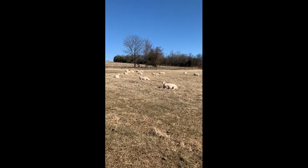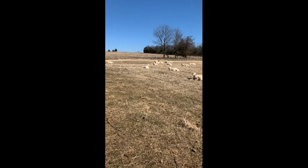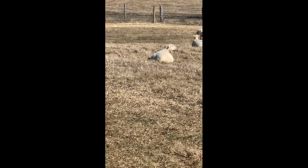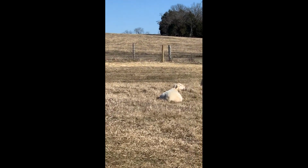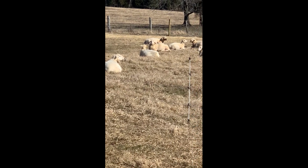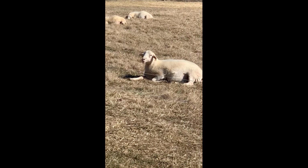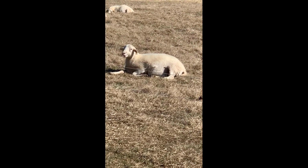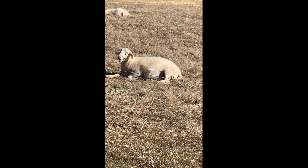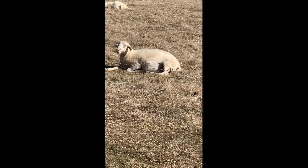If you notice, these ewes are all just laying here in the sun, enjoying a nice sunny day, even though they're all very pregnant. If you watch, most of them are laying here chewing their cud, just minding their own business, doing well, like this ewe right here. See, she's chewing her cud. Her tail is kind of tucked in underneath her, which is a normal way that sheep lay down.